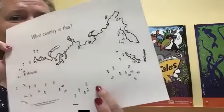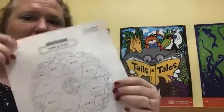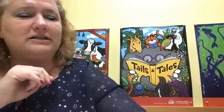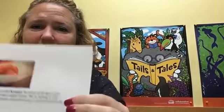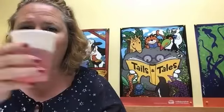We also have a map of the country that this took place in that you can do with dot to dot. And we have a little shape here that you can do some fun activities with different colors. We also have a recipe like we do in all of our activities. This one is called compote juice. Compote juice is made of apricots. Here's a picture of what an apricot looks like. You can find those at the grocery store. You'll need about 1 pound of apricots, some water, and some sugar, and then you can make your own juice.